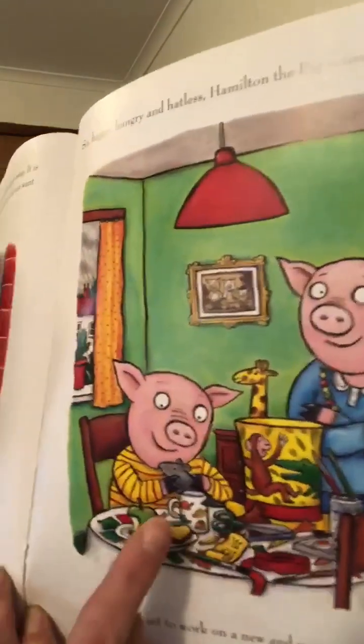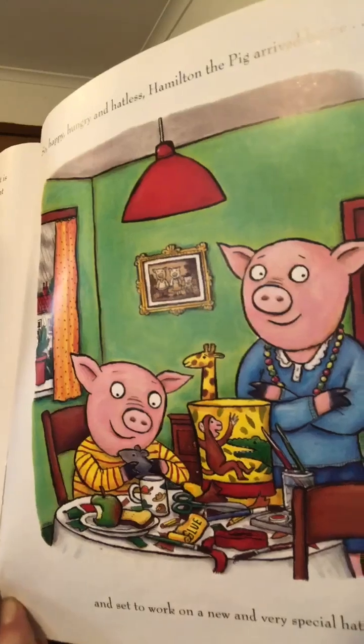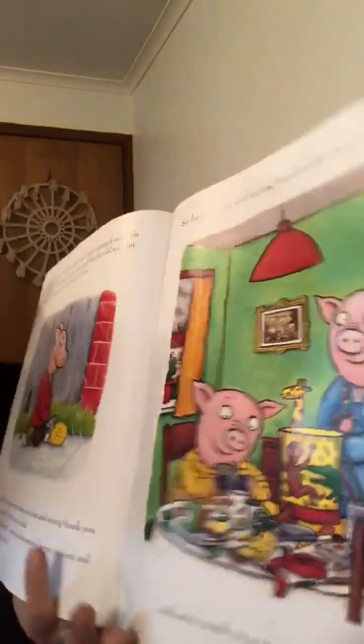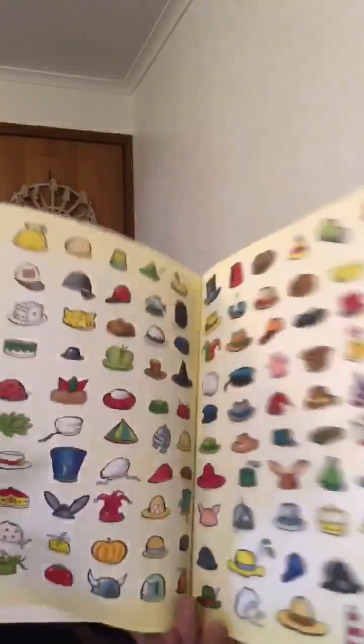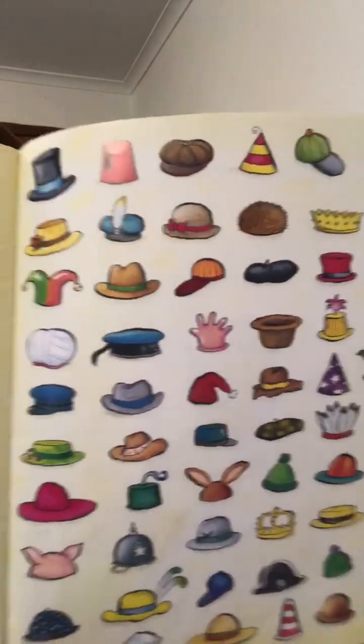Can you see all the animals that he's putting on his new hat? He's very creative, isn't he? And that's the end of the story. What did you think of that story? What a lot of hats Hamilton has, doesn't he?